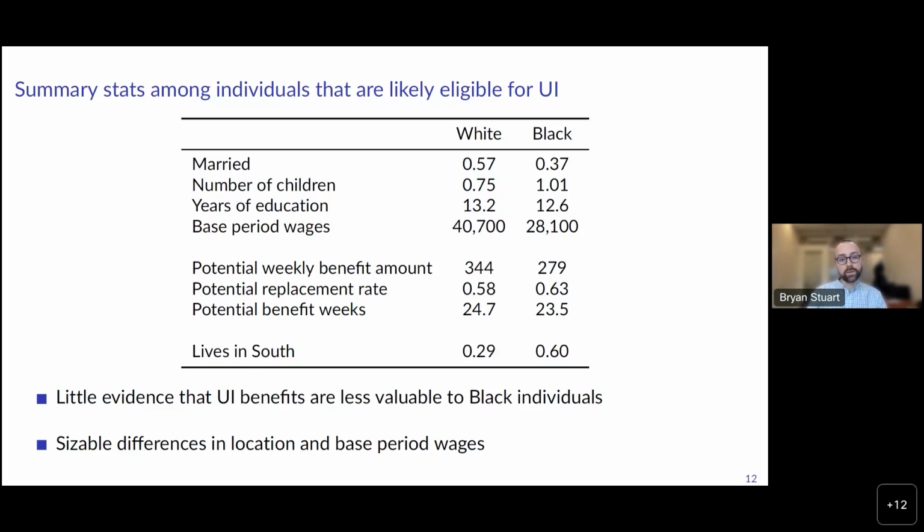The final thing I'll underscore on this slide is that Black individuals are less likely to live in the South than white individuals, 60% versus almost 30%. And that's important because states have a lot of leeway in determining UI program rules. I think there's a widespread belief that states in the South tend to provide less generous benefits here.